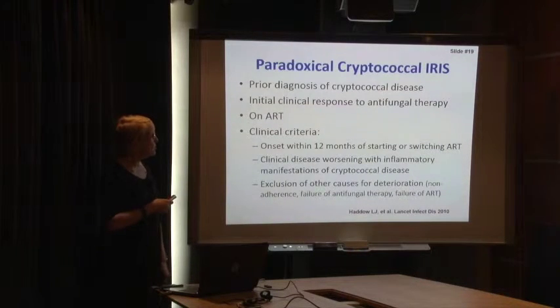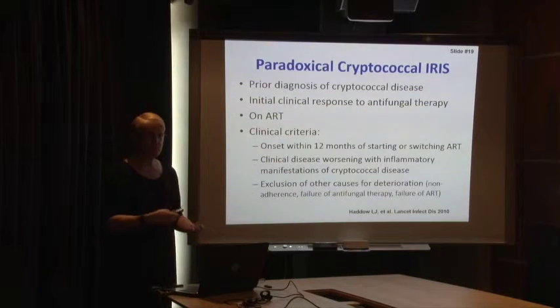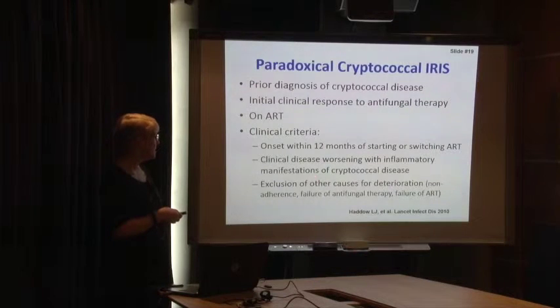The situation referred to often as paradoxical cryptococcal IRIS occurs in the instance of someone with a prior diagnosis of cryptococcal disease, on initial clinical response to antifungal therapy, on antiretroviral therapy, and is really just another manifestation of IRIS. And it usually is seen within 12 months of starting or switching antiretroviral therapy. Clinical disease demonstrates worsening of the inflammatory manifestations of cryptococcal disease, but otherwise no documentation of the presence of fungi in the cerebrospinal fluid or blood.